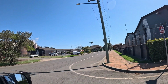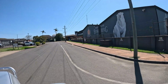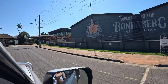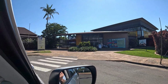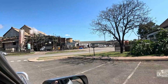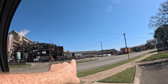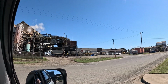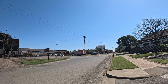And there you have the massive bloody sugar mill. So yeah, you can see the sugar train. They get hauled into here and then processed. And you can see the pipes over there going across, pumping the molasses across to the rum factory.